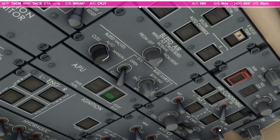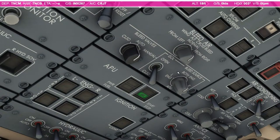And that, I think, is it for the bleed air panel. And we will, oh no, this is the bleed air, that's air conditioning. Bleed air to normal, that's what we want. Bleed valves in auto, isolation valve closed, bleed source both engines. I don't see a problem with that. It's not an F14, I don't see why we'd be swapping the bleed source. Start panel, it's all depowered, all looking good.